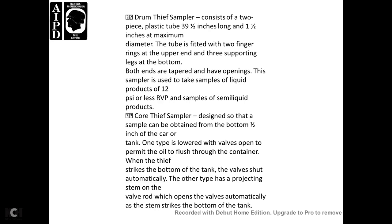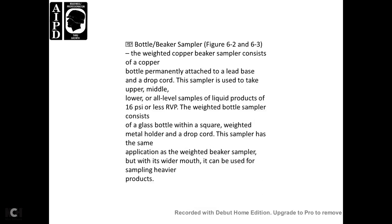with a drop through a 1.5 inch opening of the tank. One type has a lower valve, the opening of which permits oil to flush through the container, then strikes the bottom of the tank and the valve shuts off automatically. The other type has an edge projecting stem on the valve rod, which opens the valve automatically when the stem strikes the bottom of the tank.